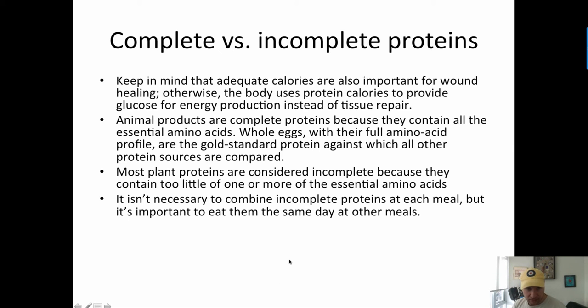We were talking about the amino acids. If you cannot, because you don't have chicken or meat or whatever, you don't have the complete protein, and you give plant protein, make sure that you have at least the essential amino acids in the same day. You mix it out, so it doesn't have to be in the same meal, but at least by the end of the day you have all the amino acids that you need.